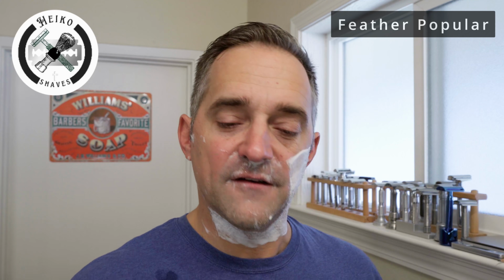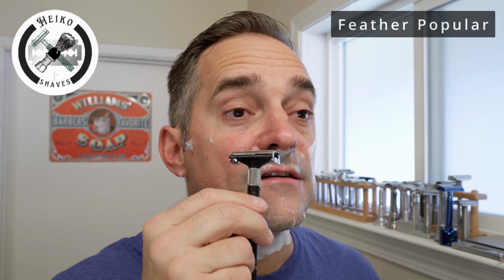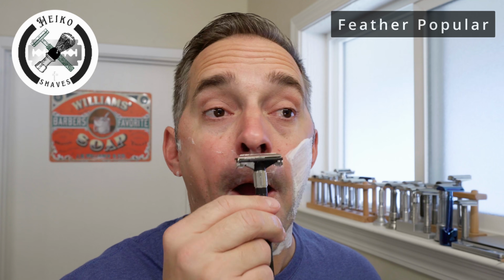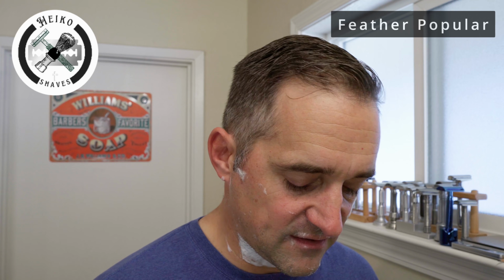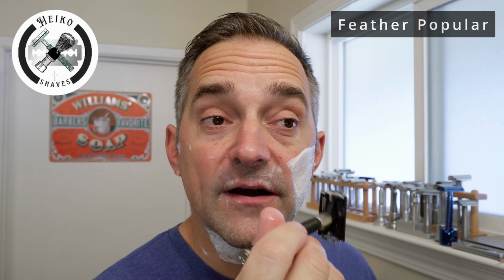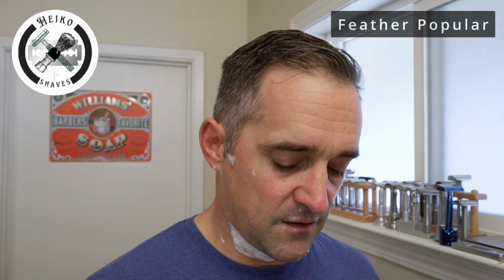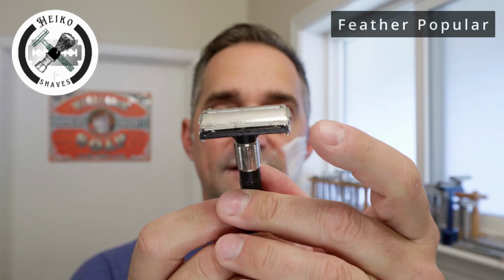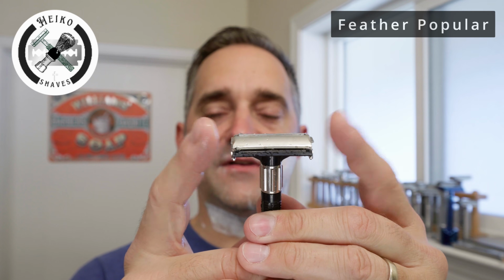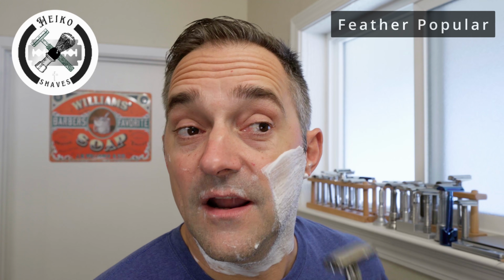And since this is a very traditional twist to open safety razor with a close comb, it's very easy to do the rolling technique, or even going sideways to get the last little bit under your nose. It's really easy. And if you look at this here, the cutting edge is really close to the outside edge of the razor, and the blade tabs are sticking out. So just be careful not to scratch yourself with those. Love it.